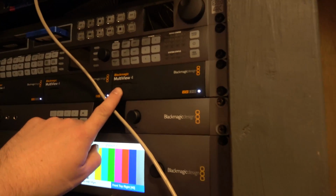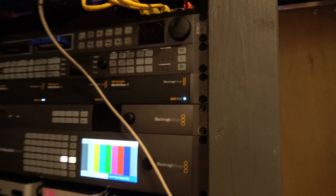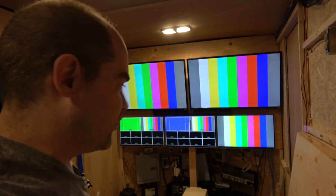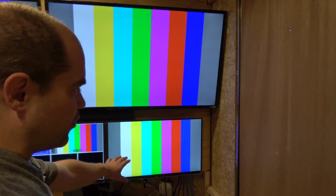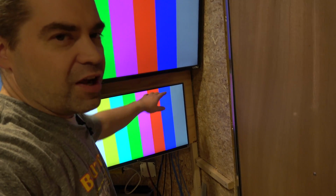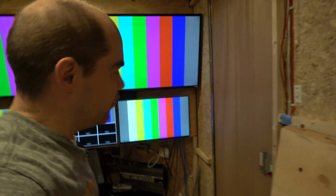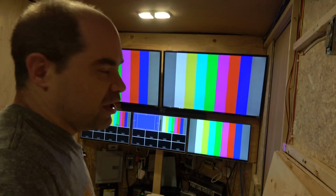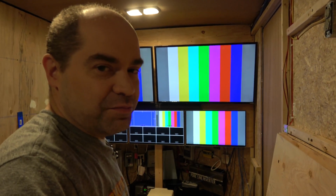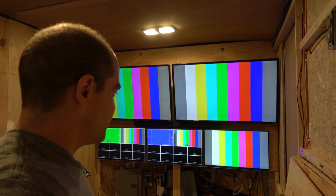I've also got several of these Blackmagic multi-views, four input multi-views, and those can be routed to those front monitors as well. So for example, if we wanted to have this lower right monitor show preview and program for ME1 and 2 in a 2x2 grid, we could do that. So just whatever meets the need, and whatever the director happens to prefer, we can set that up.